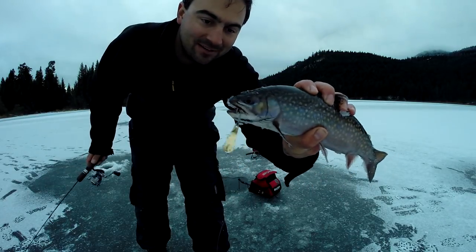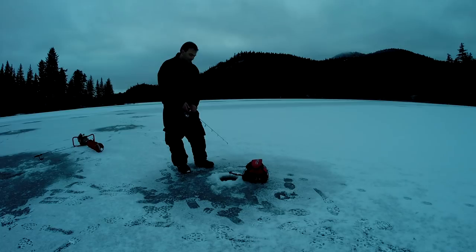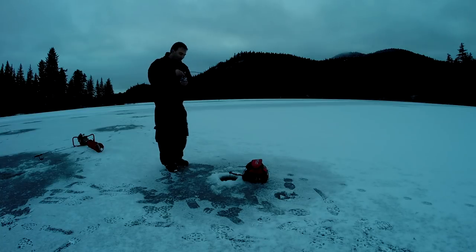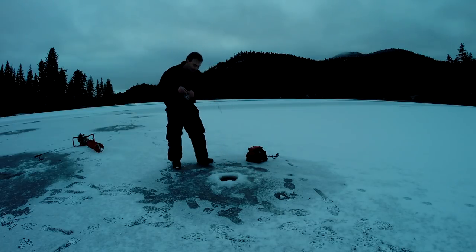Another decent little brookie on the Slender Spoon. He's back. There we go. That's a decent one. Oh, that's a big one. Oh yeah. Oh, this one's got some weight to him.